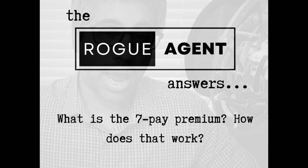The 7-pay test refers to the maximum amount of premium that you can pay within the first 7 years of your policy without turning your policy into a modified endowment contract. We call them MECs in the business. And I've noticed a lot of policyholders say, hey, I want to fund my premium, I don't want to be a MEC. That's what that is. You have to pay attention to that 7-pay test.